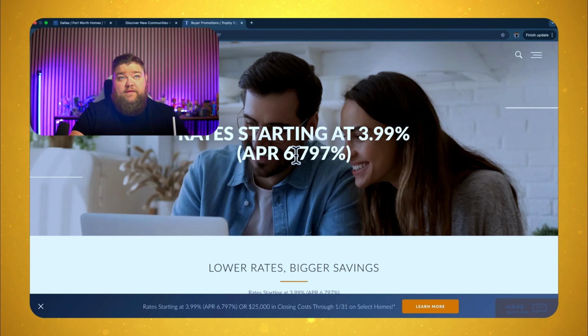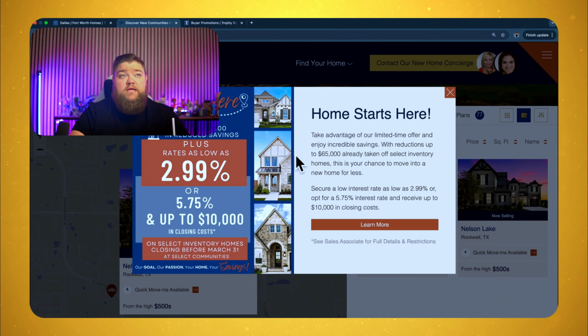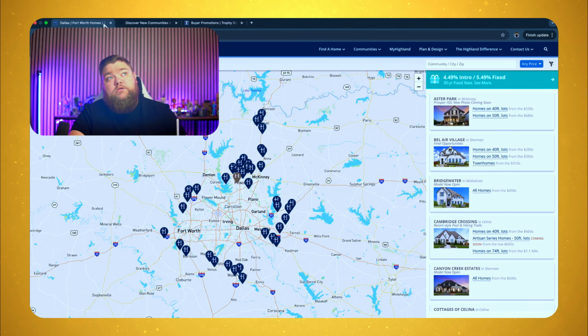We've got the Trophy advertisement with rates starting at 3.99. So it's not just one builder. We've got the Pacesetter one that shows rates as low as 2.99. What does this mean? This one we've got to get into details on. Or a 5.75 rate and up to $10,000 in closing costs on select inventory homes closing before March 31st. So guys, you have tons of opportunity, and builders are always rolling this out.